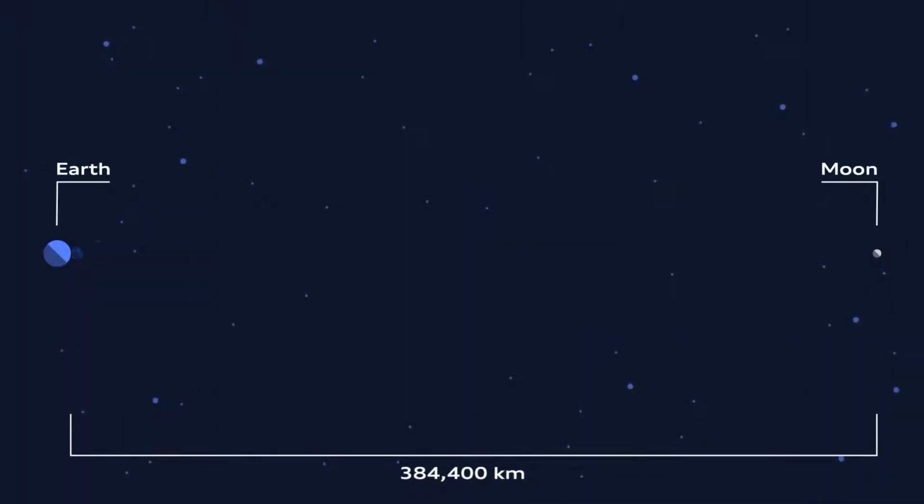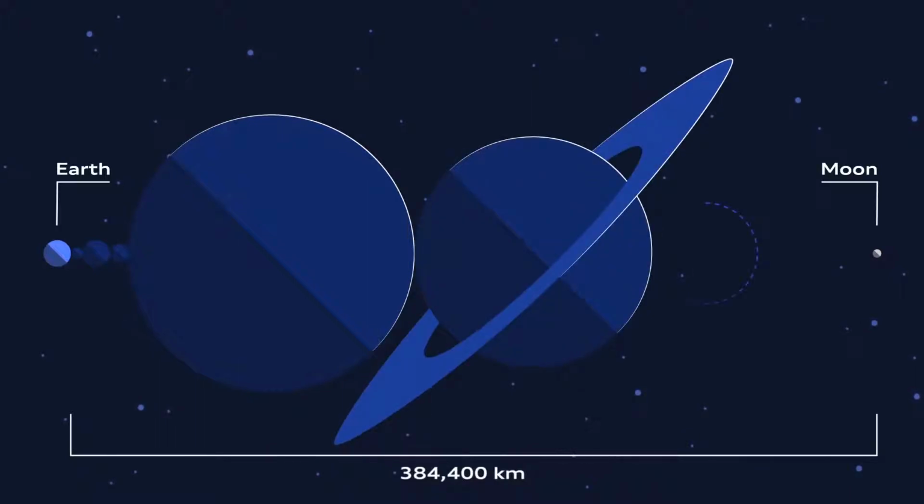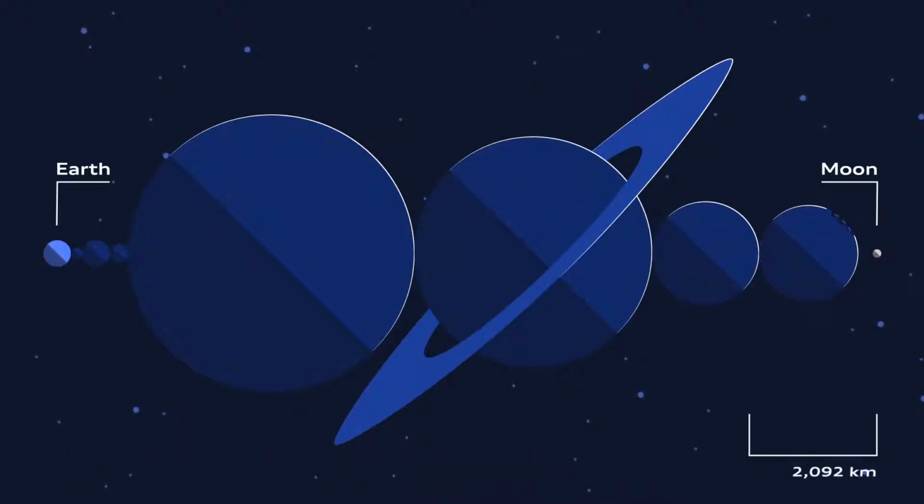While the moon is often portrayed as being fairly close to Earth, it is, in fact, around 384,400 kilometers away. That's enough space to fit every other planet in the solar system between Earth and the moon.